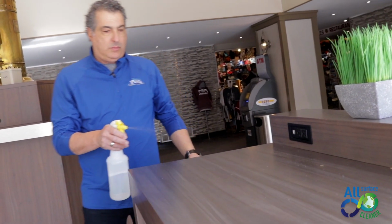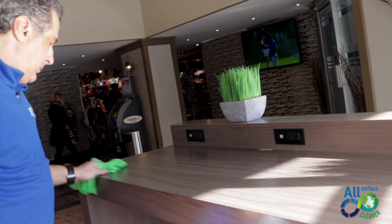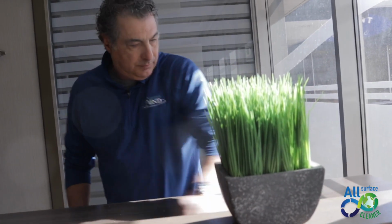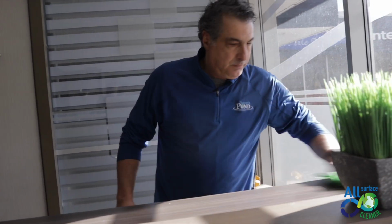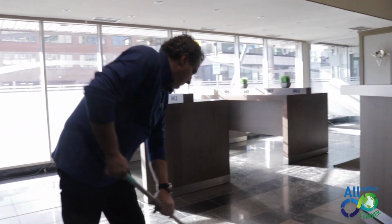It also helped me in the business by removing the complaints such as staining carpets. Right now with Nature's Bond All Surface Cleaner, that's all gone. It's all gone. No more health issues. Everybody is safe. The environment is safe.